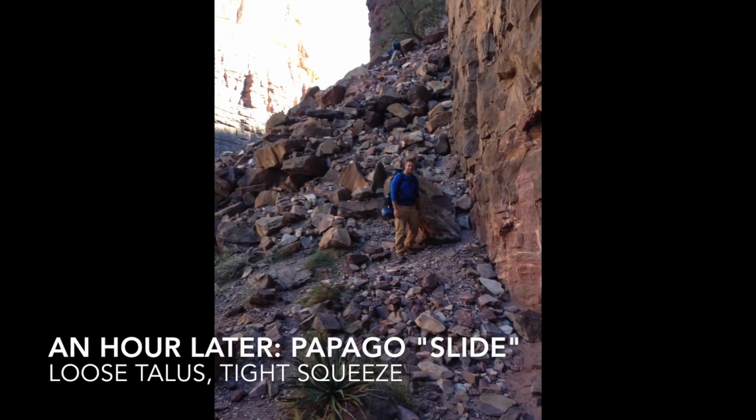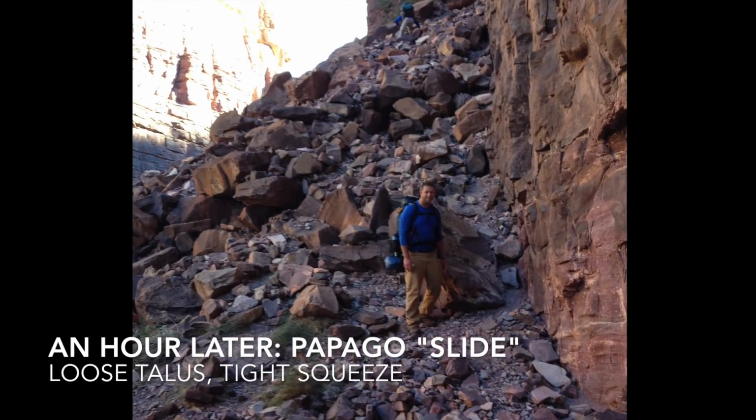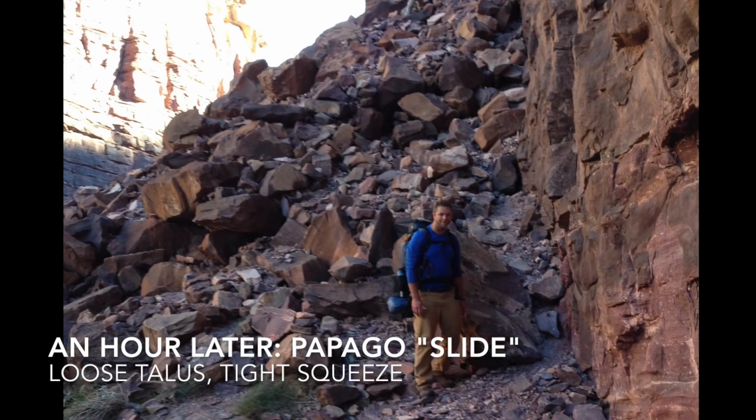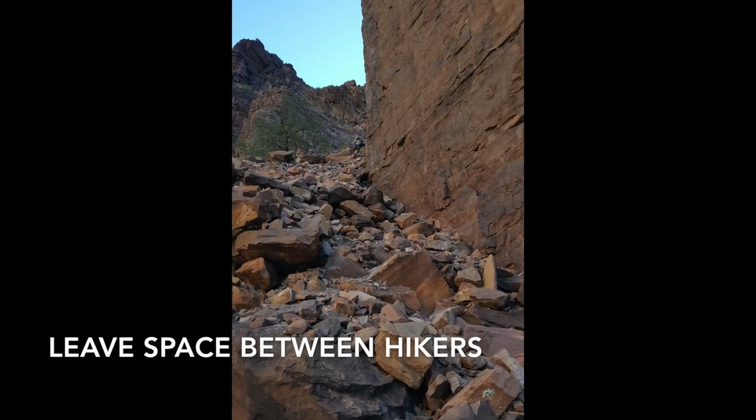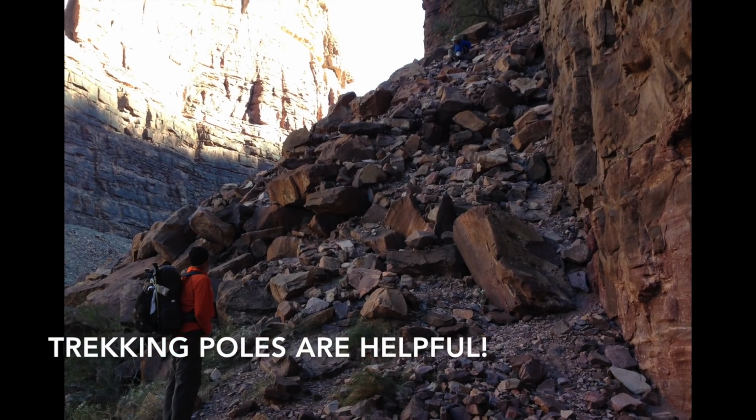An hour later, you'll hit the Papago slide. It's all loose talus, and there's one or two spots where there's a tight squeeze between rocks. Leave plenty of space between hikers, so you don't trip each other up. Trekking poles are helpful on the descent.